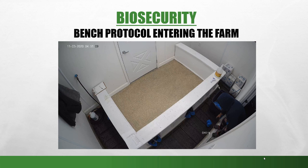And this is just an ante room, obviously, with the bench protocol, and I don't know how well everybody can see it, but it's a person coming in the door with the booty process and then getting over the bench.